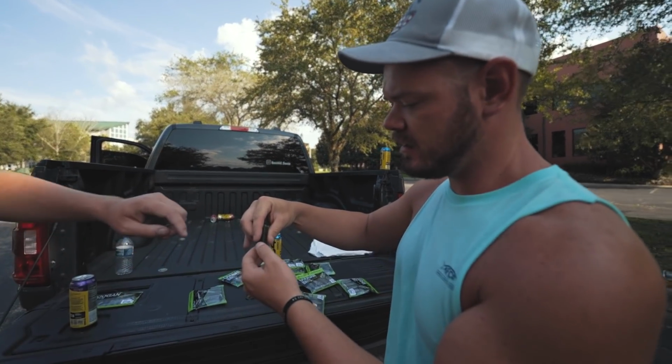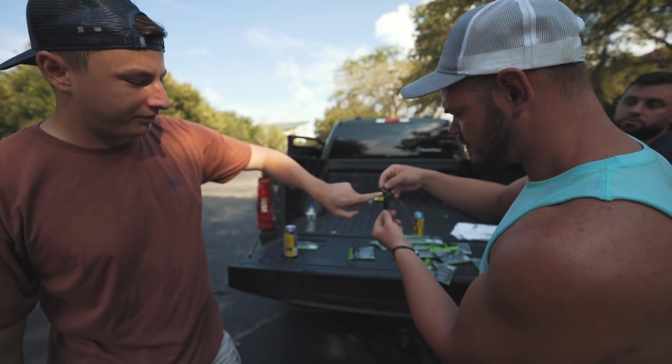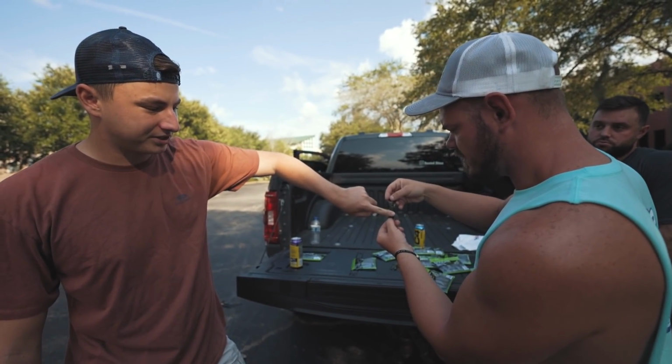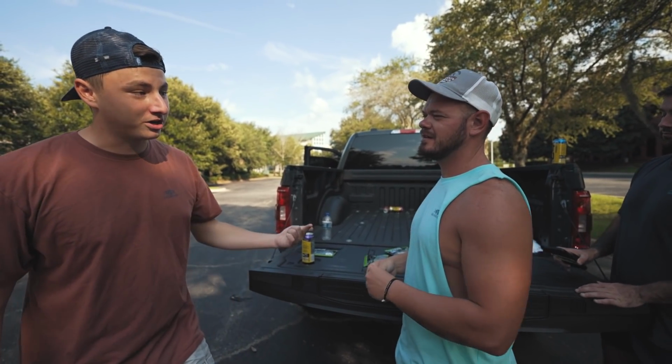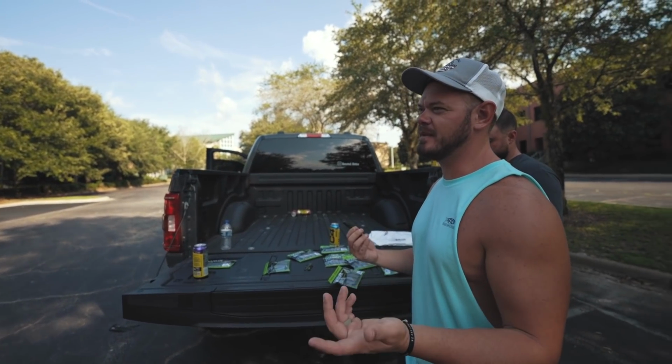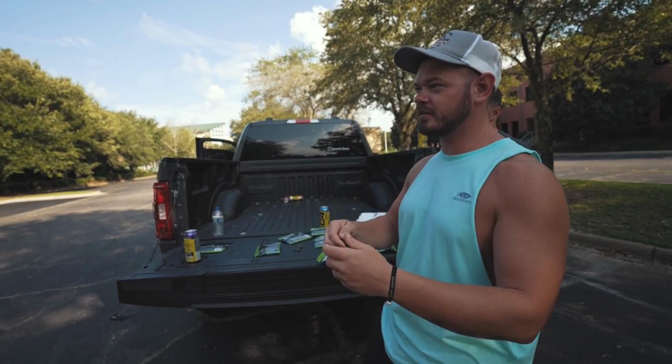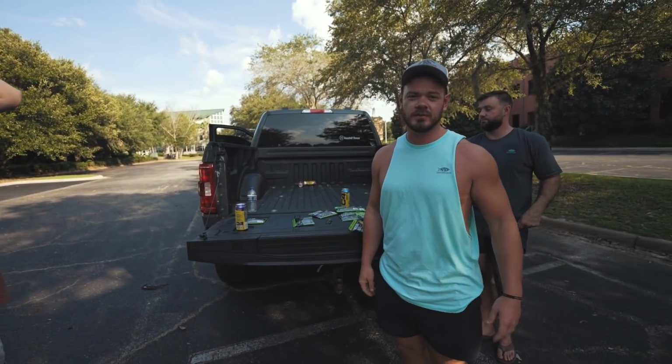Also, if your hook is just barely out, these kind of defend it and keep it a little bit more weedless. That makes sense, that's honestly a good idea. I can see where it makes sense both ways, having it up and not having it up for water displacement. But all right, enough talking. You guys want to see us go fish?